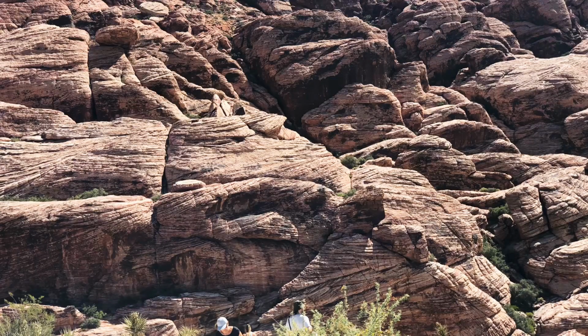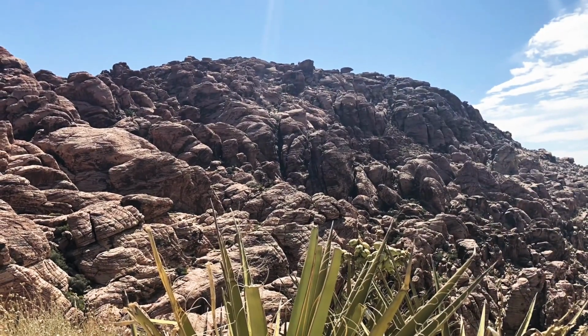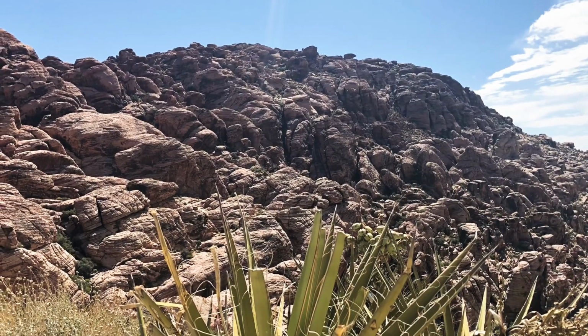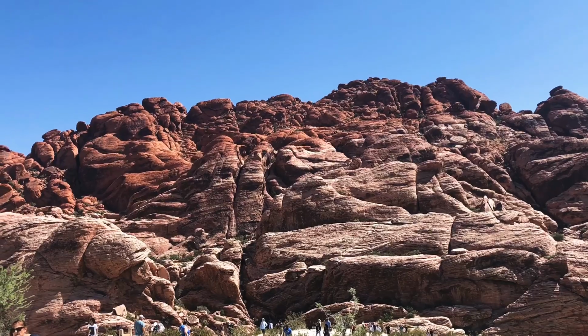I really love the spectacular desert landscape. Some visitors enjoy climbing, hiking, biking, and other outdoor activities. There's a lot of activities for everyone. I'll definitely come back for more hiking fun.